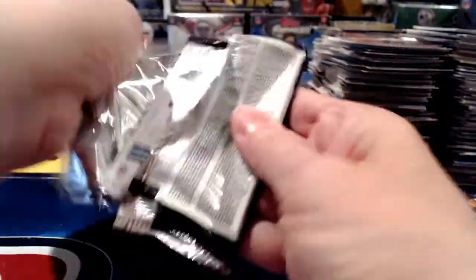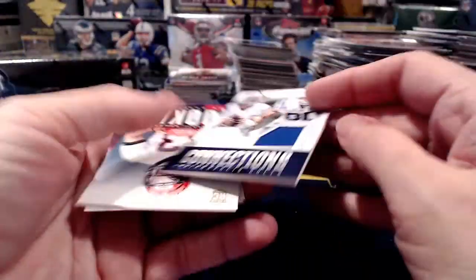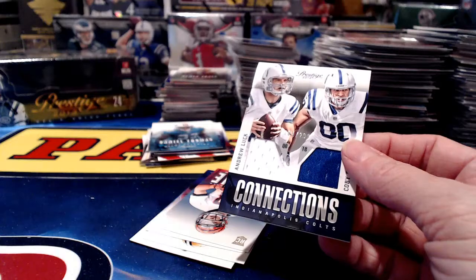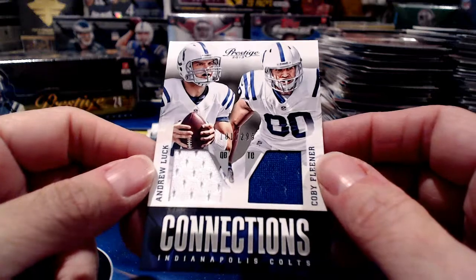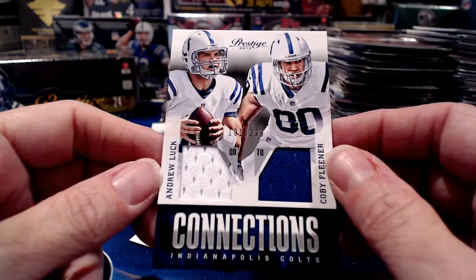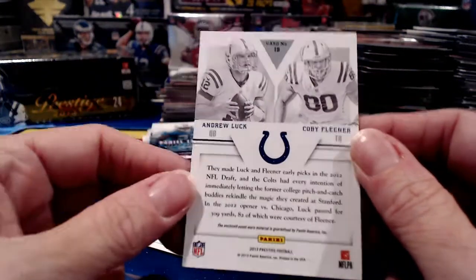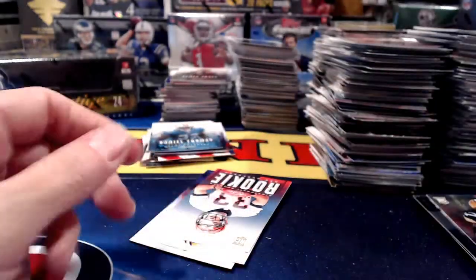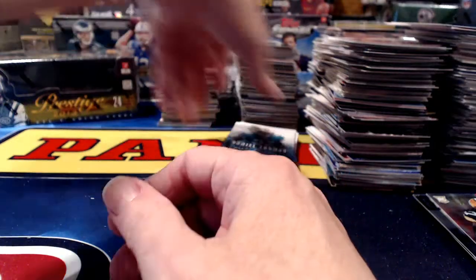Which, of course, in 2013 he wasn't a high draft pick, so it's always interesting when you find someone who was on the lower side of the scale in some of these older products. Like now when we're pulling 2017 rookies, if you'd pulled Le'Veon Bell right after he had been drafted and before he had played, you would have been like, oh, I don't want him. How times change. $2.99 on the Colts with Andrew Luck material on one side and Coby Fleener on the other. So that's a pretty cool hit. You don't see a whole lot of Andrew Luck materials hits, so that's nice for the Colts.